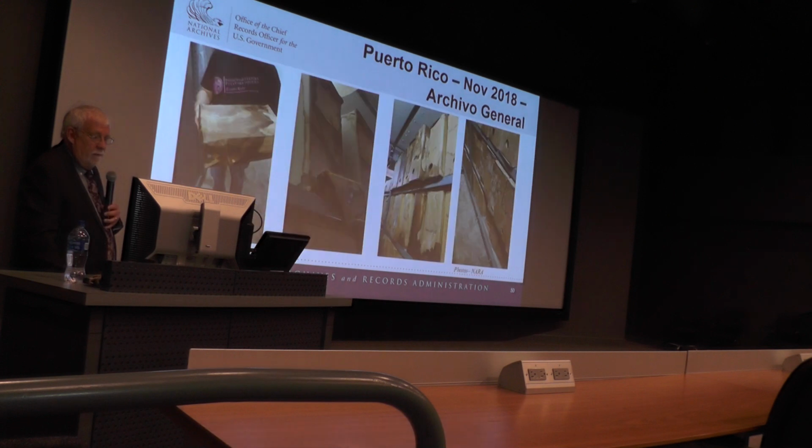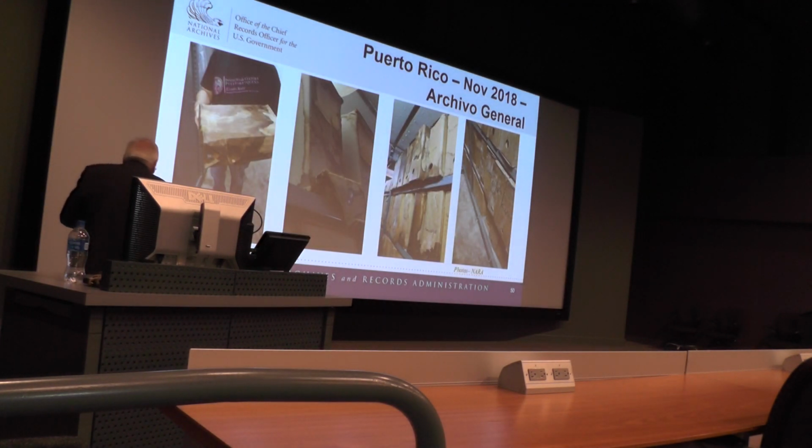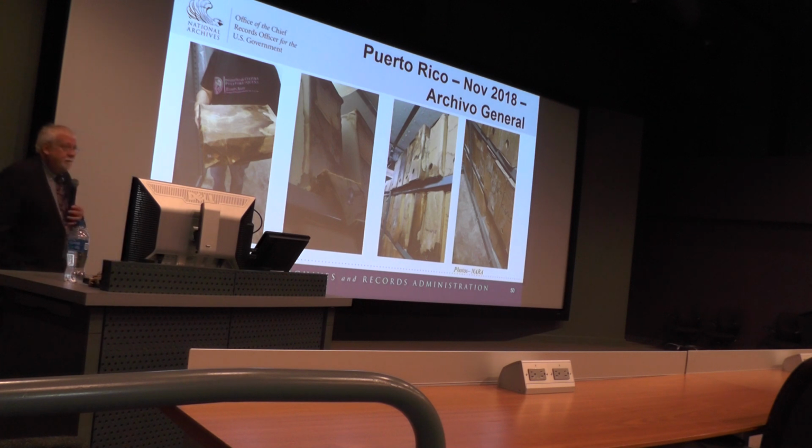I needed some help. All right, so this is still that November 2018 mission assignment at the Archivo General Archives. It equates to the National Archives of the Commonwealth of Puerto Rico, or Territorial Archives is what we would typically call it. Very important archives. Very large building. The building was built in 1877. Heavily damaged during the hurricane.